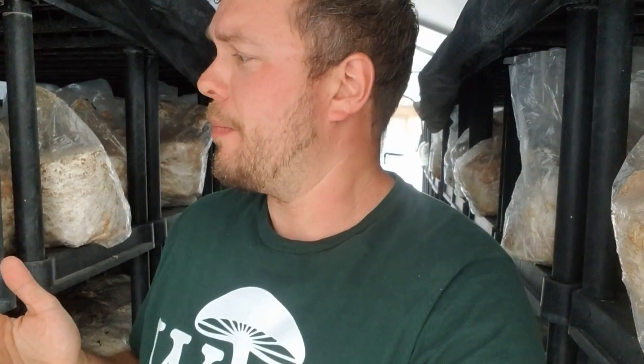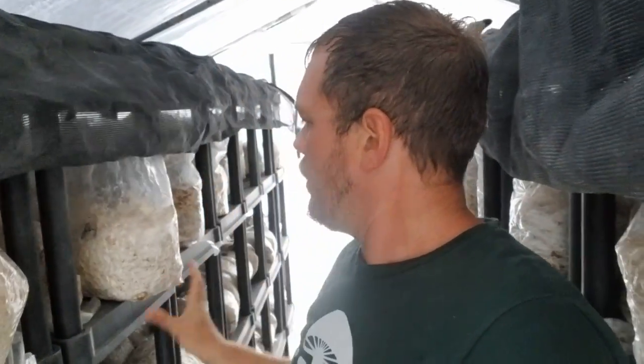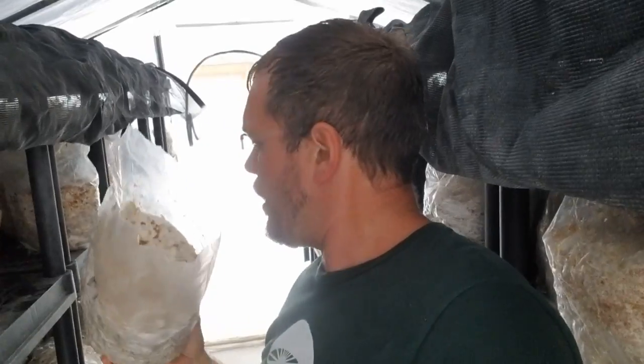I would say one of the biggest developments that we just figured out this week is how do we get a profitable second flush on our king oyster blocks. Being in greenhouses outdoors, the mycelium tends to dry out, I think, a lot quicker than a typical indoor mushroom farm. And once the mycelium dries out, you need to rehydrate it, or you're not going to get mushrooms growing. And the problem is with king oysters, you cut the bag, cut the top completely off, and then you get pinning.